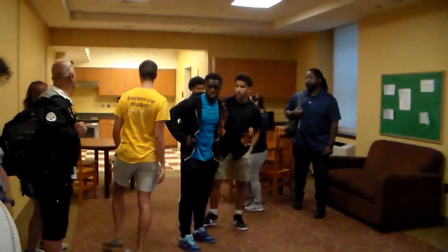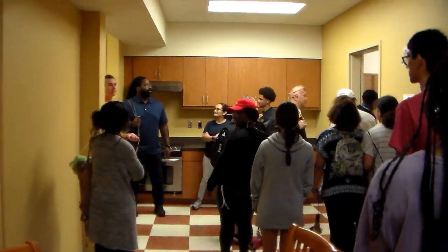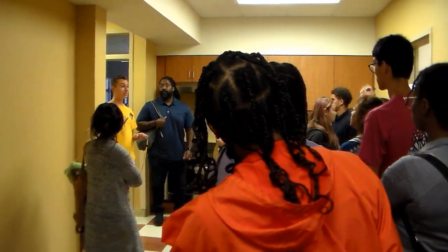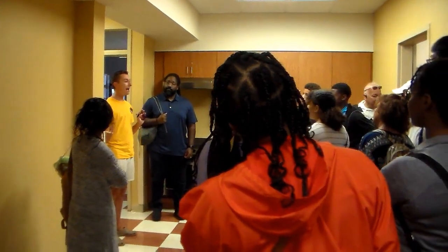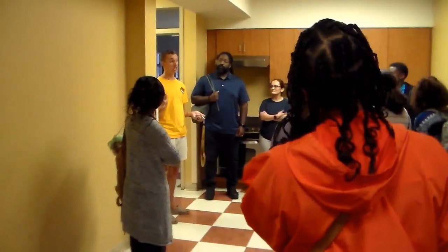So we can just rotate through the showroom here. Something that I really like about SU is that no matter what residence hall you're in, you're going to have a very similar style of living. I know in some places, people are praying they get the good dorms or anything like that. We don't really have good dorms or bad dorms. All of them are very standard and consistent, which is something I really appreciate.